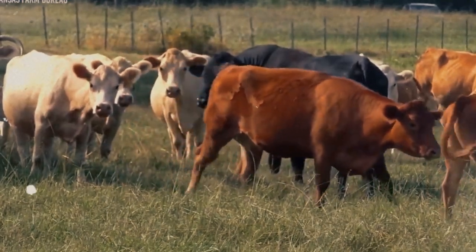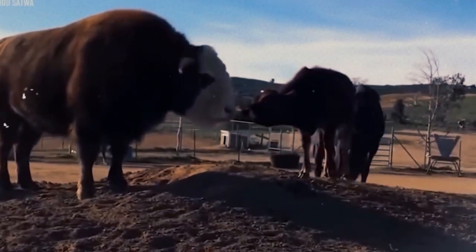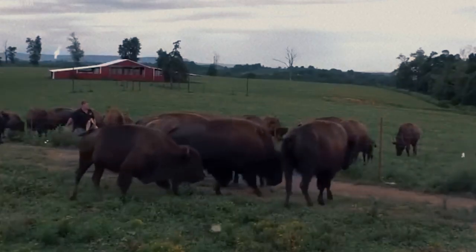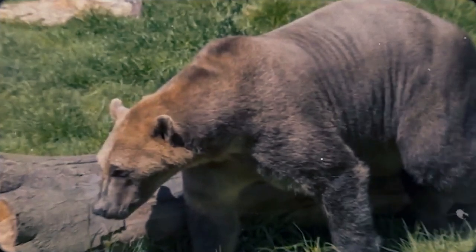Undoubtedly a successful hybrid between the cow and bison, beefalos have the best of both worlds. However, some people frown upon the breeding of these animals because they are bred only to be killed later. Number 2. Grolar bear. Its parent species are the polar bear and the grizzly bear.